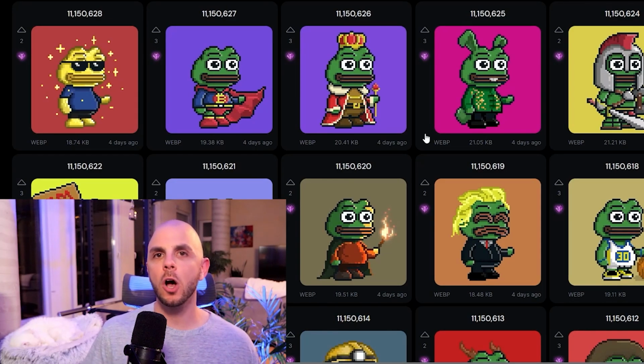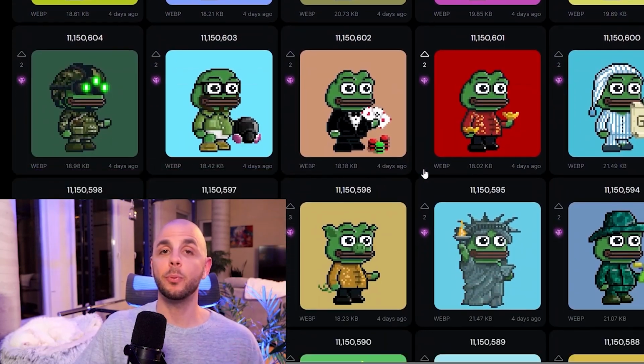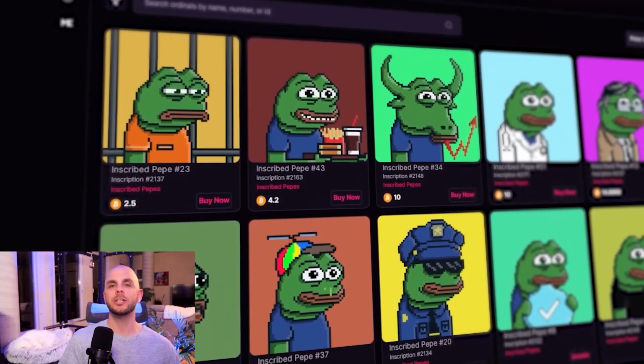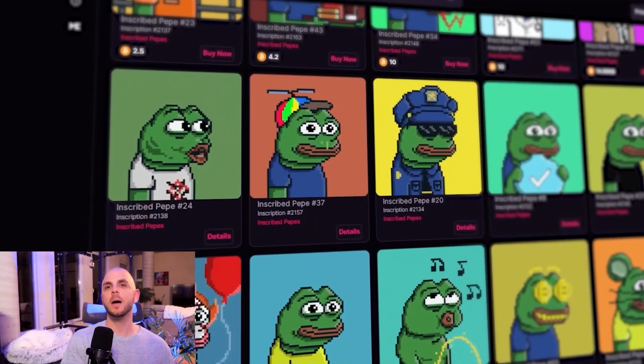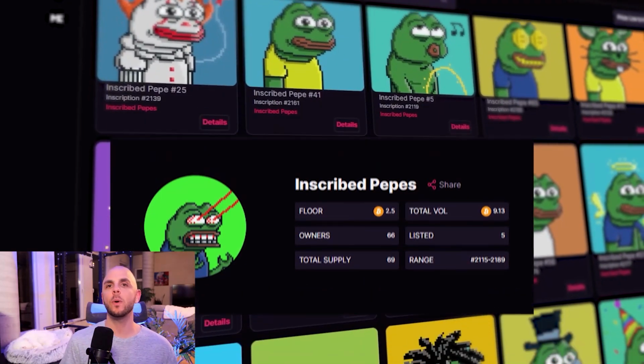However, like we just saw, these are trading at a premium, so the team did spend a pretty penny to get this done. Now, that being said, I don't expect this to be a free mint or like a 0.01 Bitcoin mint because of how much money the team did invest. However, if you don't know this project, it is the Gen 2 to inscribed pepes, which is a sub 3K inscription collection, which has sales as high as 1.9 Bitcoin on Magic Eden.